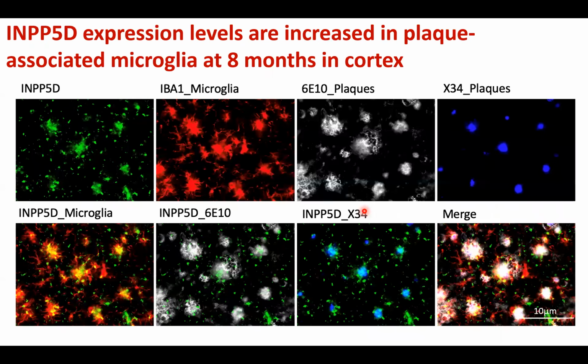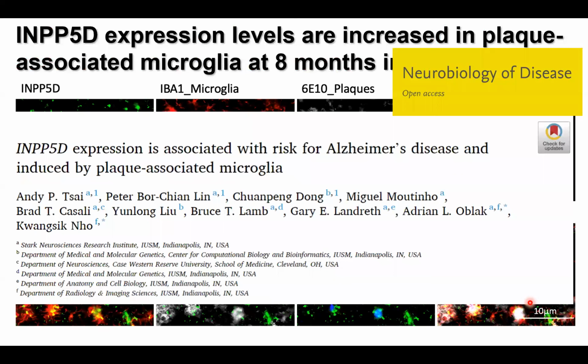We also can look in the brains of these mice, and we've shown INPP5D here in green, IBA1 in microglia, and 6E10 in the plaques, which are diffuse plaques, and X34 in the more cored plaques. We see clearly in the bottom images when we merge them that the INPP5D expression is highly localized to the microglia that are associated with the plaques. At least this is in the cortex, and we also see the same changes in the subiculum. And we published this last year, if you're interested in reading the details of the study in more depth than what I'm able to go over today.